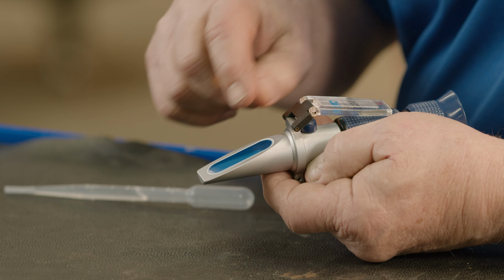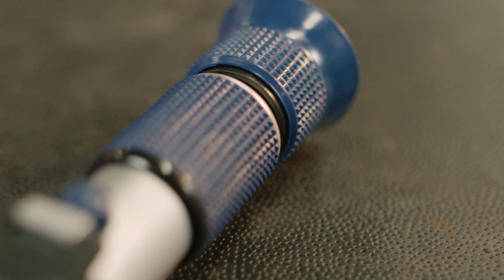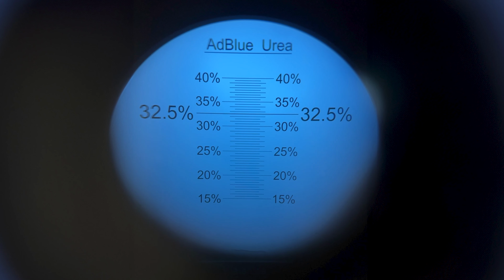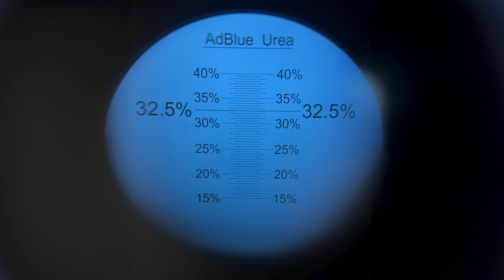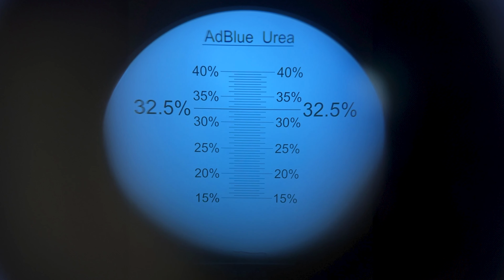The refractometer measures DEF concentration from 15% to 40% with 0.5% resolution. Features an easy-to-read scale with clear 32.5% indicator for proper DEF mixture. Quickly verifies DEF quality to prevent engine issues and limp mode. Saves time and money by avoiding costly repairs due to contaminated DEF. Ensures compliance with EPA emission standards for diesel engines.